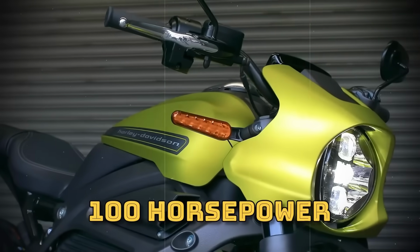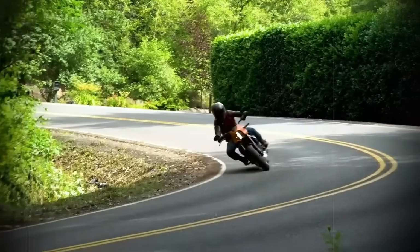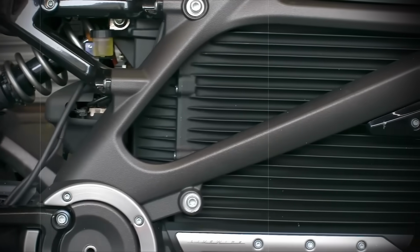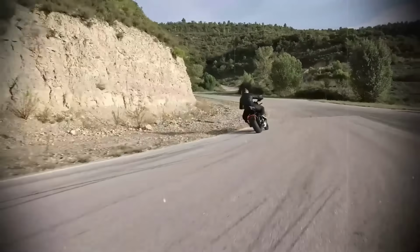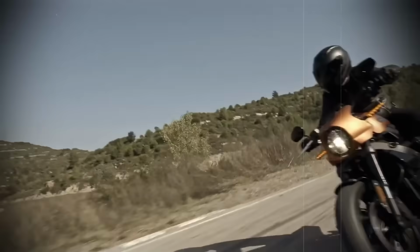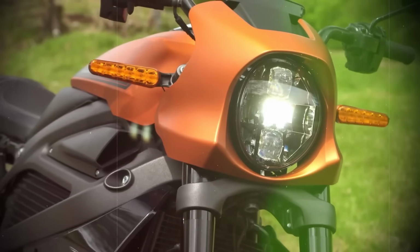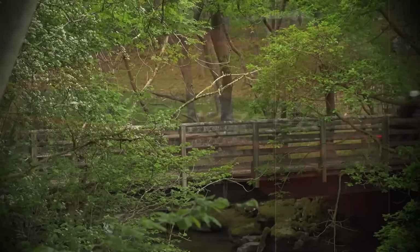It packed 100 horsepower, 84 pound-feet of torque, and a 0 to 60 time that looked great in a press release. But no amount of speed could hide the fact that this was a Harley with no heart, no soul, and no audience. When it was first unveiled, Harley treated it like the second coming. There were sleek promotional videos, high-budget unveilings, test rides for influencers, and claims that this was the future of motorcycling. The company poured millions into convincing the world that it was no longer a relic of the past, that it could be bold, young, relevant.